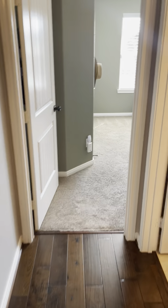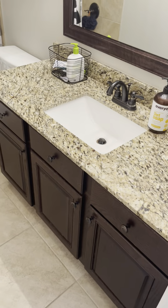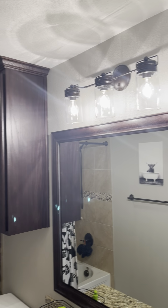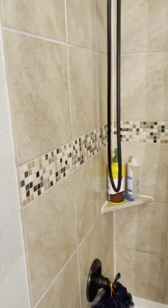I'm going to come back in here. So as we come down the hallway, we have one more bathroom. We'll see the exact same bath and tub combo, same counters, same flooring, same style of lighting as well. Same large cabinets above the toilet. And you can see that this decorative tile we're also going to see in the master bedroom in a second.